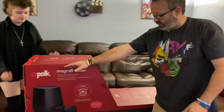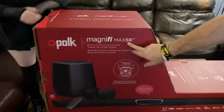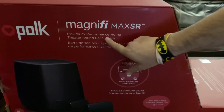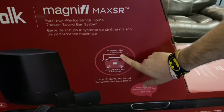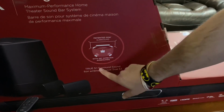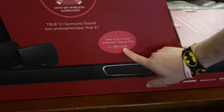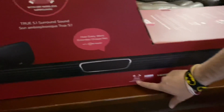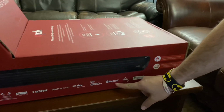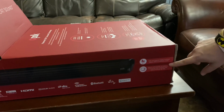So now we're going to take a look at what all it says. It says Polk Magnifi Max SR. Can you see that? Maximum performance home theater soundbar system. Bold claims. Patented SDA with surround, SR1 wireless surround, true 5.1 surround. Hear every word with voice adjust. Wireless surround, 4K HDR, HDMI, Dolby Audio, DTS, wireless subwoofer, Bluetooth, Wi-Fi, and Chromecast. Has HDMI included and an optical. Works with popular TV remotes too.